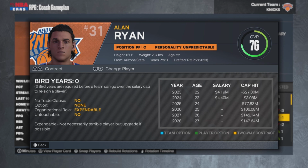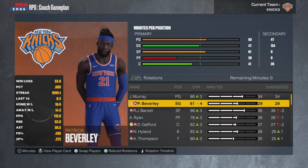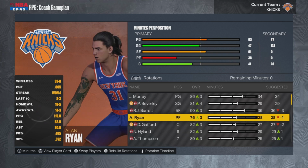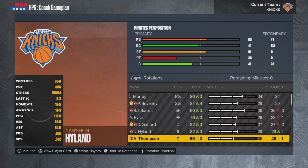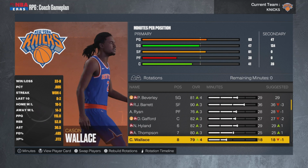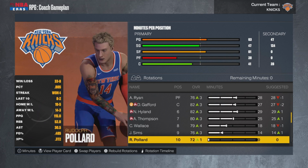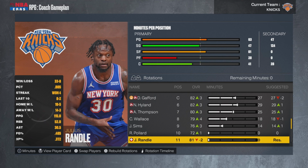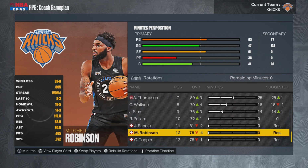This is a player who was the second pick in the second round of this year's draft. So he is technically the first rookie on our team to actually make the starting lineup. Pretty crazy. So we're looking pretty smart for making this deal now. So Ryan and Gafford in the starting lineup. 6, 7, and 8 are the same players we saw. Sims now, of course, moves up to 9 to take that last spot. And we're pretty thin after that, so we really need to get Randall and/or Toppin back soon here.